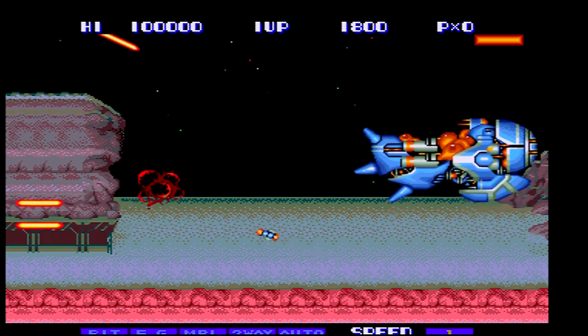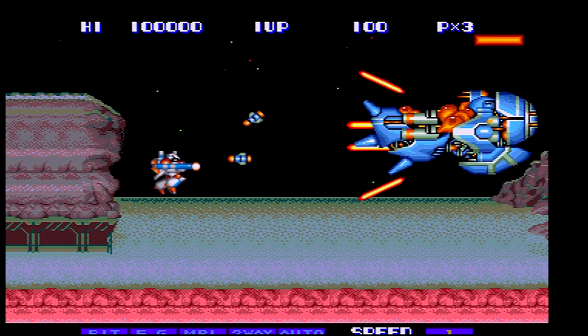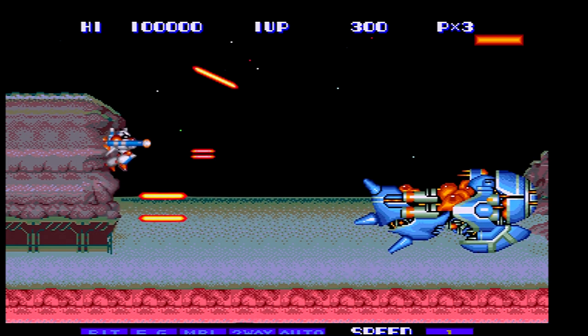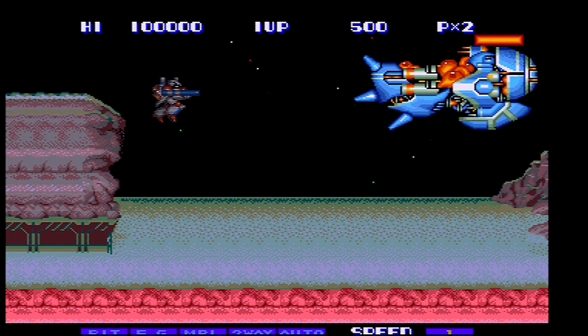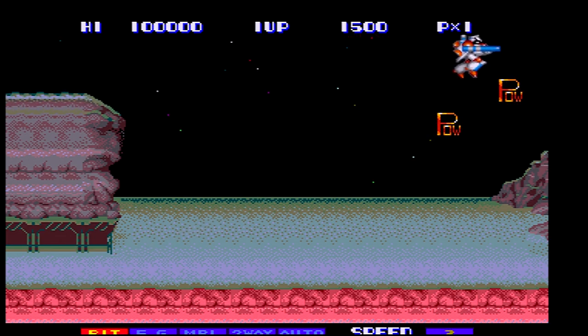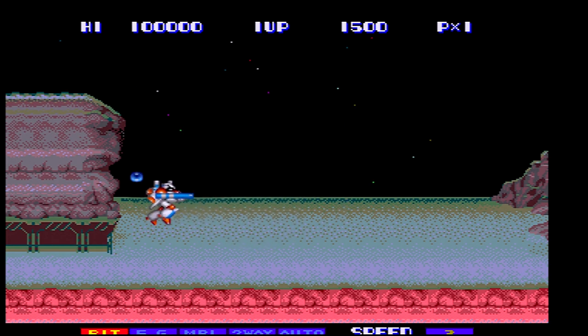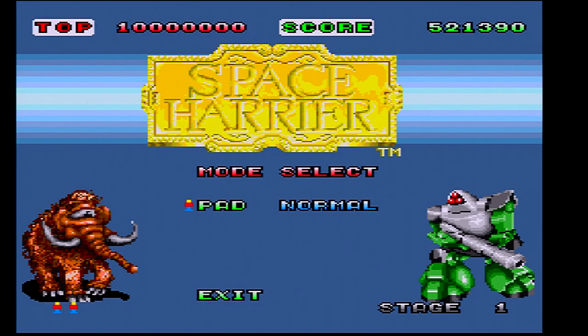As you saw early on in the game, depending on which of the two buttons you press, you can fire right or fire left, fire behind you as enemies appear behind you as well. So that's quite helpful. Managed to do that boss, so I'll quickly exit out of that game. On to the next game.